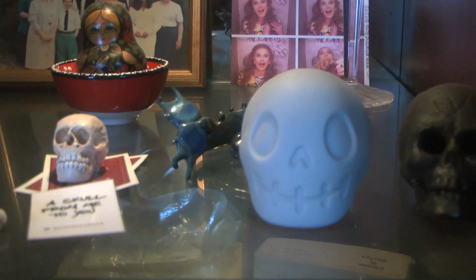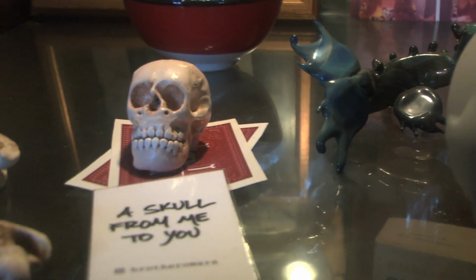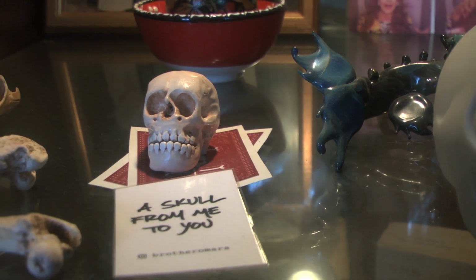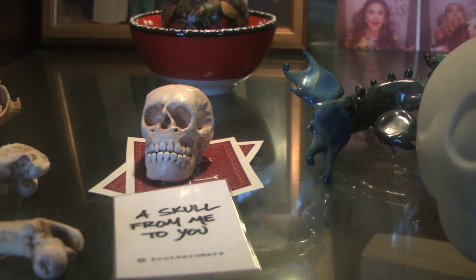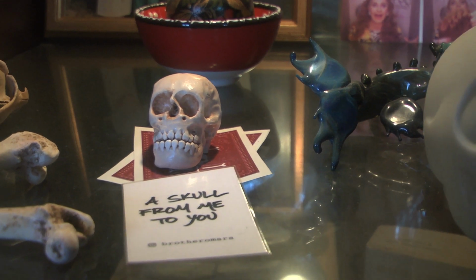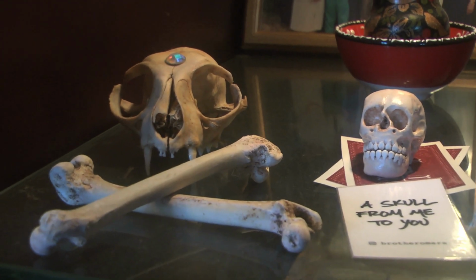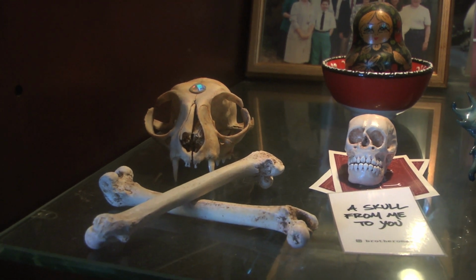More spooky skulls. This is from Mark, who hides skulls all over town and then puts them on Instagram, and then people go and find them, and apparently it's quite the thing. He's got 20,000 followers, and they don't last long when he puts them out. And this is Harley. She was my best friend for 18 years. She was a good cat.